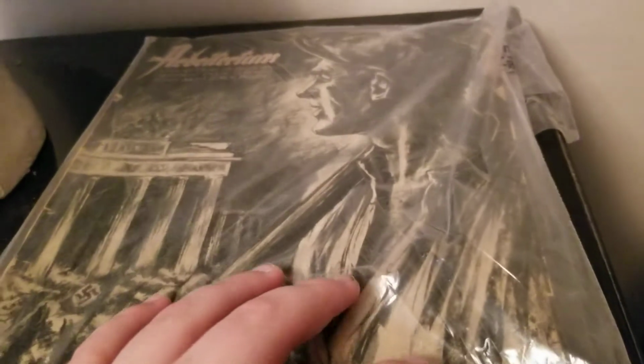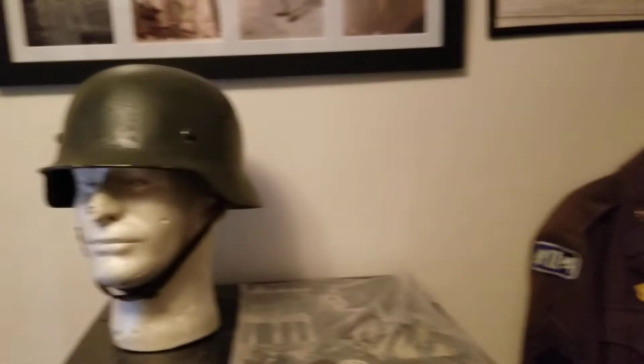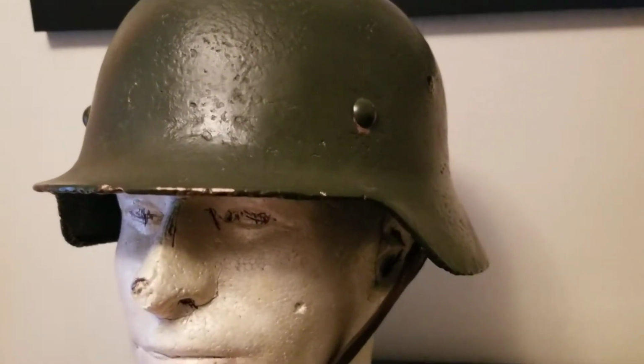This is the propaganda magazine, the German one, dated 1938. Have it wrapped up. Pretty cool. Got to find a way to display that. And then my World War II German helmet. I did have my World War I helmet right there, but stuff was starting to fall off of it. So I just mounted my World War II German helmet on it. And I want to get more German stuff too.